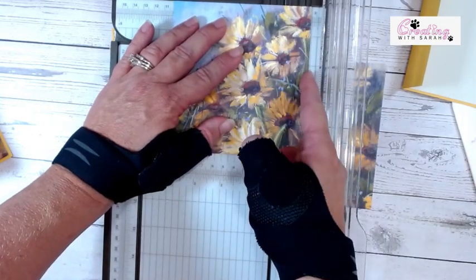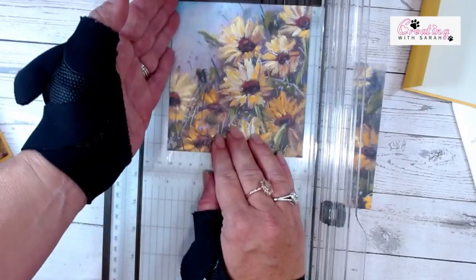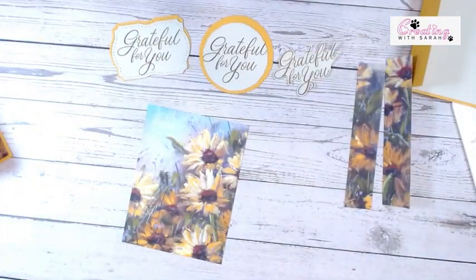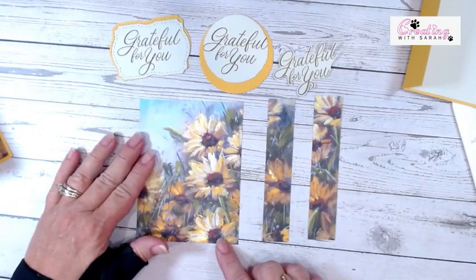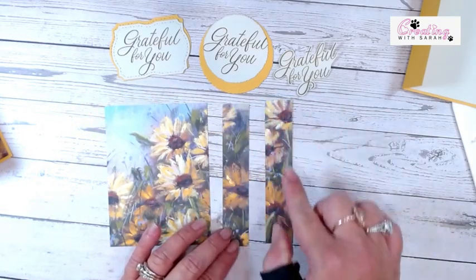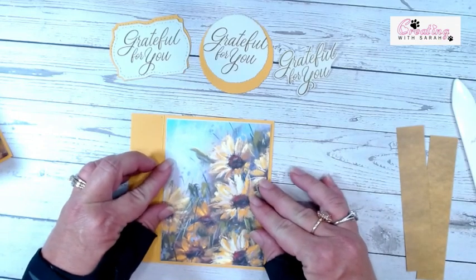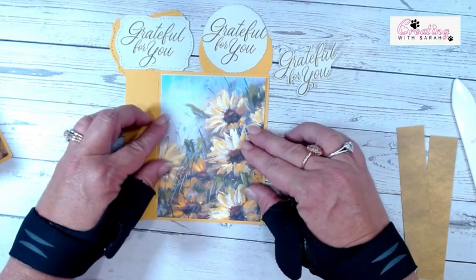And we're going to cut this at 1 inch again. When I say 1 inch, I'm using this side, but it's actually cut at 5 and then cut at 4 again if you're using this side. So now we have 3 pieces. Our designer series paper for the front of the card is 4 by 5.25, and these 2 pieces are 1 inch by 5.25. So now we can bring back in our card base, and I'm going to line the 4 by 5.25 piece up to my basic beige layer.